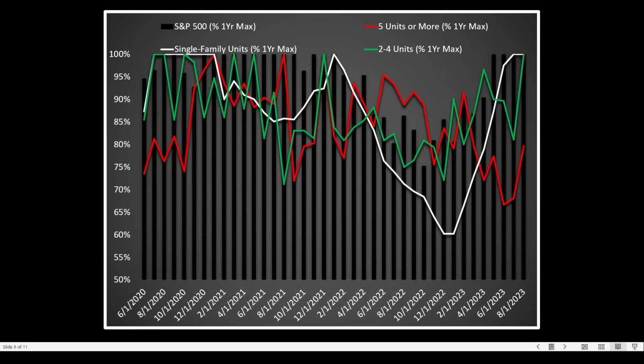Well, this is where we are now. The white line again, single family units back up to its yearly highs, along with 2 to 4 units, 5 units or more. Remember, that reflects more the professional investor. That still has not come back. When we talk about the housing market, of course, there's an issue called the lock-in effect, where potential sellers really don't want to sell because if they sell and they want to buy something else, they're going to roll themselves into a high interest rate mortgage. So it's creating a real lack of inventory for homes.